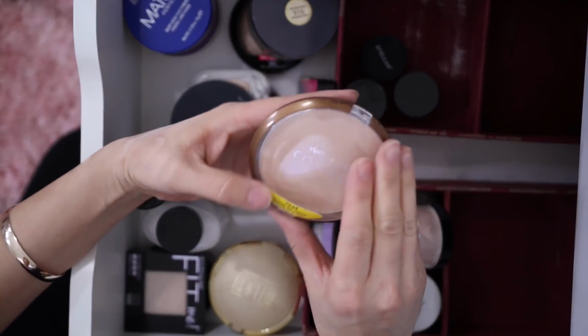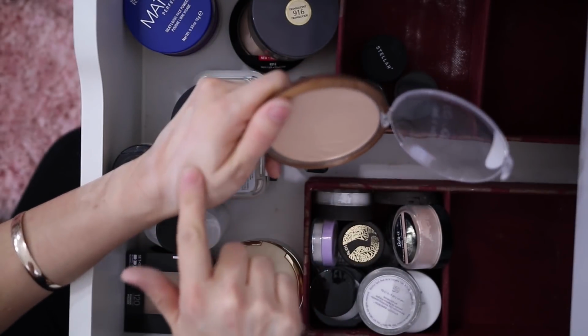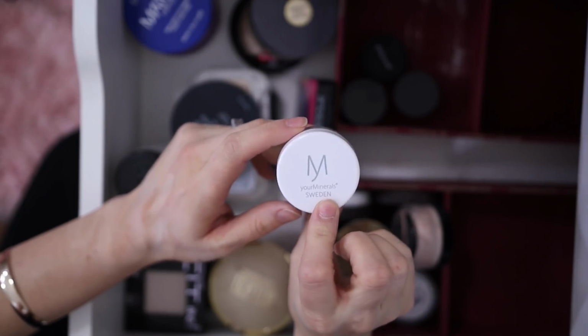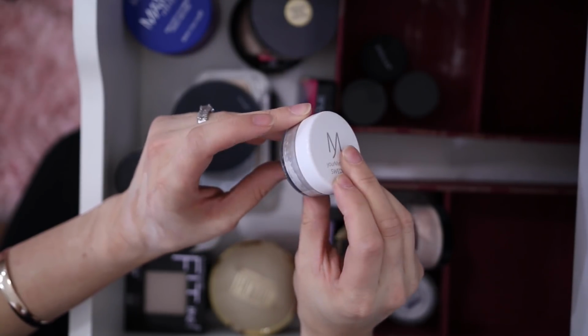This I'm getting rid of. It's the Wet n Wild Reserve Your Cabana. I don't know, should I get rid of that? Yeah, I never use that. I'm getting rid of that. I'm gonna get rid of this. It's the Your Minerals by Sweden Translucent Veil. I never use it, so I'm just gonna get rid of that.